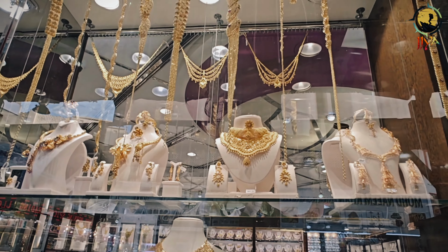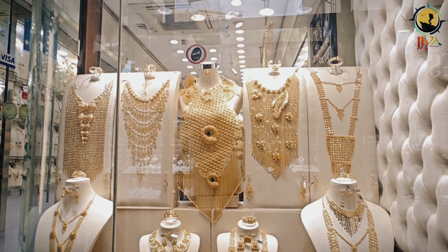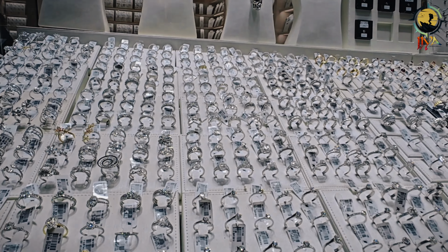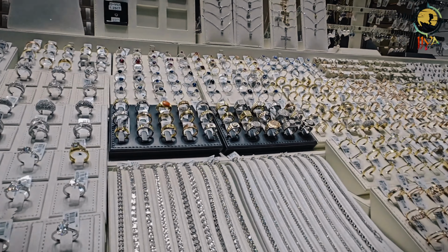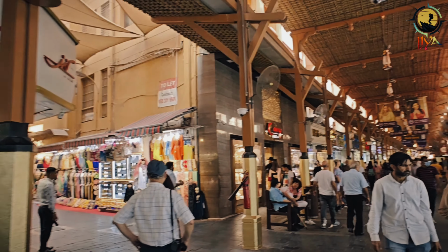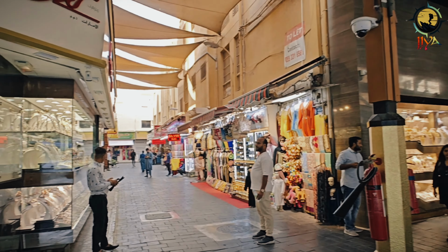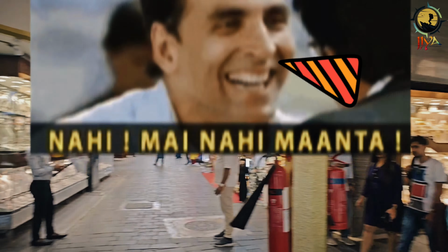Many Indian tourists prefer to buy gold from Dubai because gold price is a bit cheap compared to India. There is only 5% VAT charges, and that also you can claim for refund at the airport while coming back to India. Isn't it a great deal?